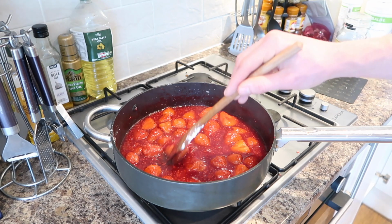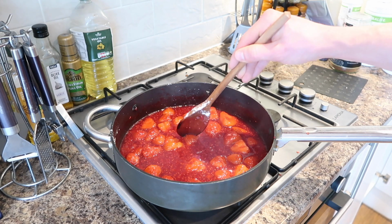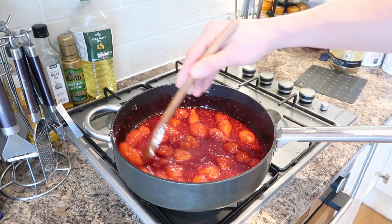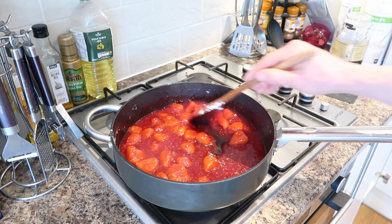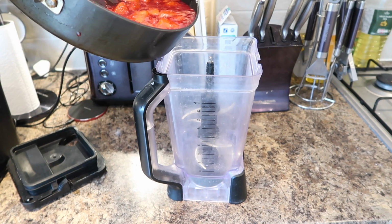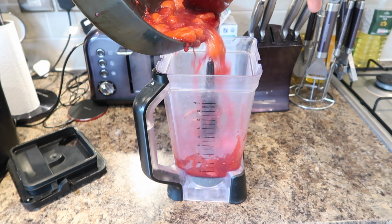And you're just going to keep cooking this until the strawberries reduce down. As you can see, look, as I push through that, they're almost gone to mush. So this probably needs a couple more minutes and then we're going to get this into the food processor. I need to try and do this without spilling it. We're just going to pour this into the blender.